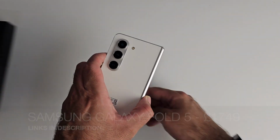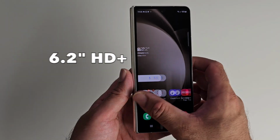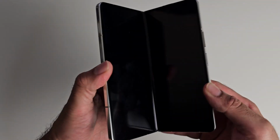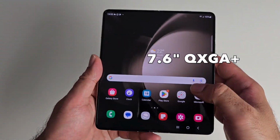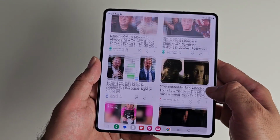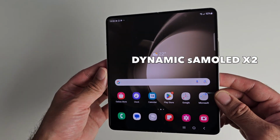Okay, Galaxy Fold 5 is finally in the house. Not many changes over last year. Cover screen is still 6.2 inch HD Plus 120Hz. Main display is still 7.6 inch QXGA Plus 120Hz, but slightly brighter at 1200 nits. Both displays are still Dynamic AMOLED X2.